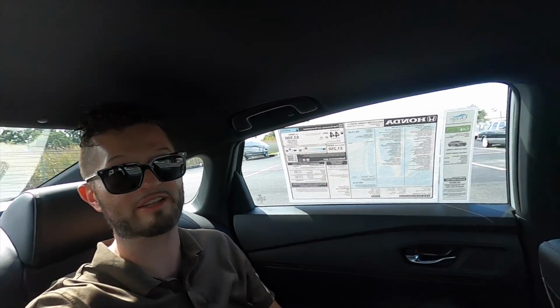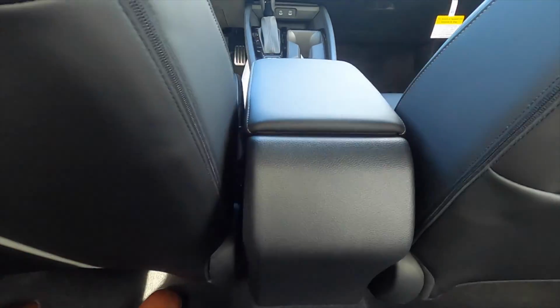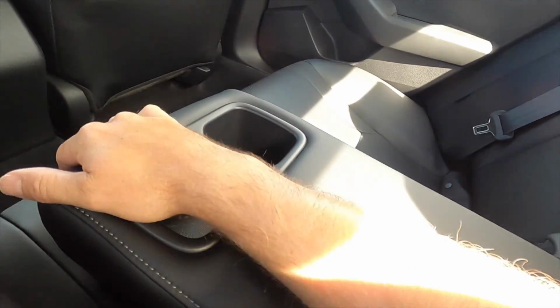For the back seats, you're going to sit up higher than the front, but headroom is still good even though the European design. Same thing with the leg space, and this is the position of the seat that I would be sitting in the front. Storage behind the passenger, no USB or air vents in the center, armrest with cup holders.